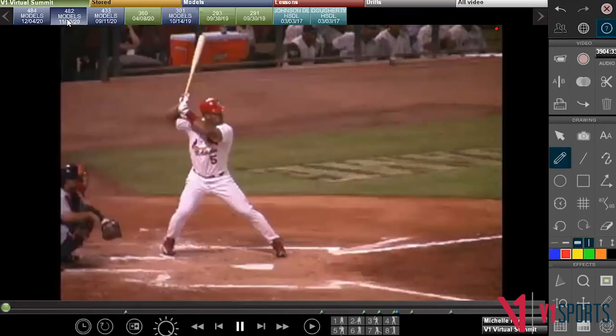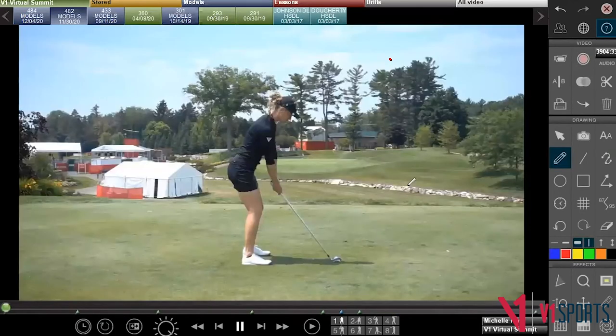Let me get a golfer on the screen at least. There we go. So moving over into some more of the tools and features here. The big ones when it comes to V1, in my opinion, are definitely the ability to do comparisons, right, and do overlays. So if you haven't seen it, let me demonstrate what that looks like for you.